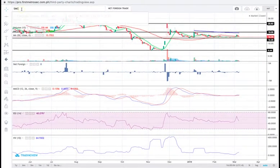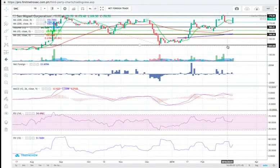Now for SMC. SMC closed today at 176.80. Okay? And it's good to see that the price is now moving above the 10-day simple moving average. And the alignment of the moving averages is what you would prefer to see, especially if you have a position in SMC. Why? Because the shorter term ones are the ones above the longer term moving averages. The immediate support is at 165. The immediate resistance is at 179.